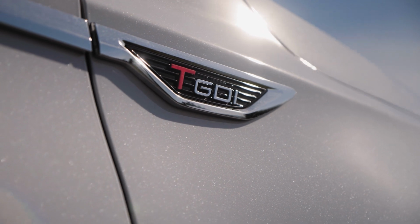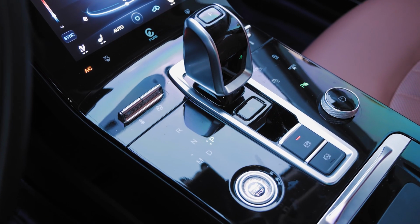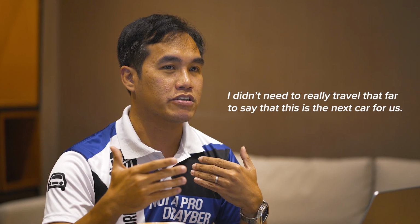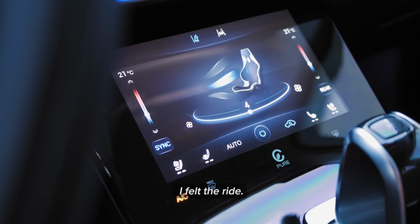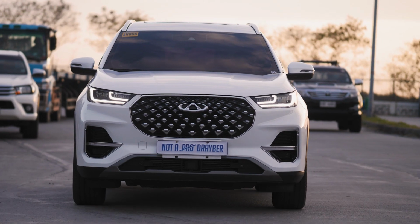When I opened the door for the first time, saw those brown leather seats, I was bought. I was like, let's do this. When we first test drove the car, I didn't need to really travel that far to say that this is the next car for us. I felt the comfort, I felt the ride. We were just cruising around C5. It was everything that we needed. It was a no-brainer.